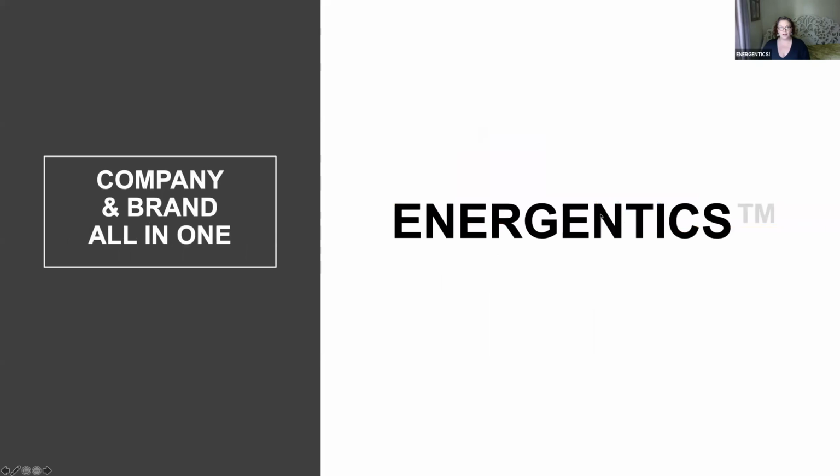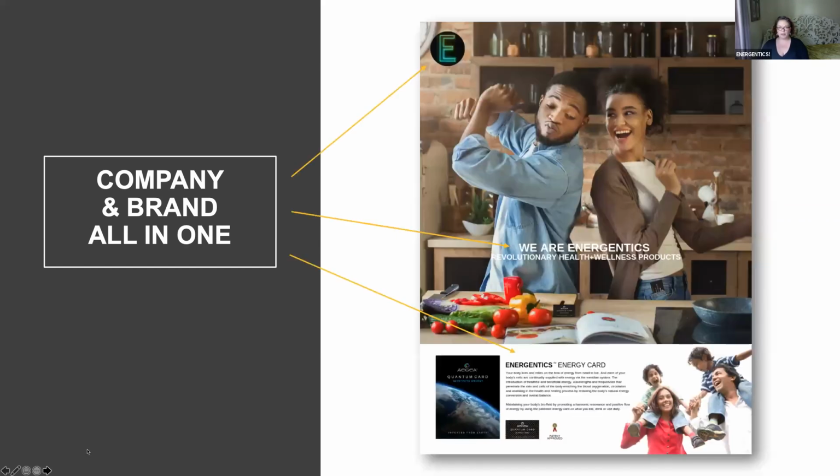It's coming along quickly. So it's the same company. I just want to make sure everyone knows it's the same company, AGEA and ENERGENTICS. You'll see the two together as we transition, and then it will become just ENERGENTICS on its own. But it's the same thing, same product, same everything. Nothing is changing, just the name, just the brand.